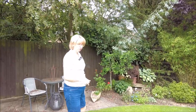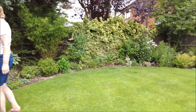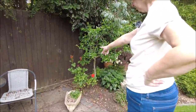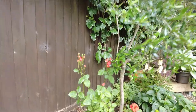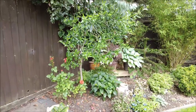But I'm pleased with my grass. I think it's looking really good this year. Thick, green, bushy. Look at all the buds on this rose bush. Don't look over there, it's dirty. But look at all those. I think I need to get out and do some weeding.